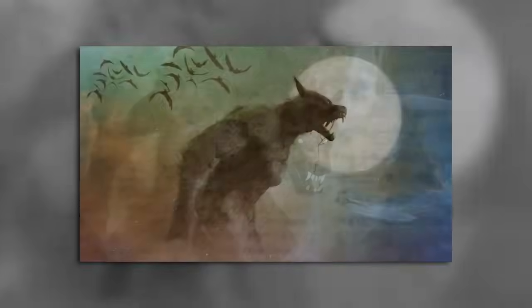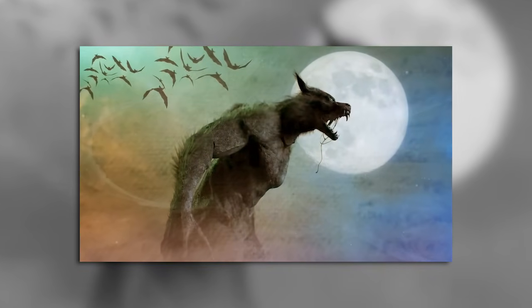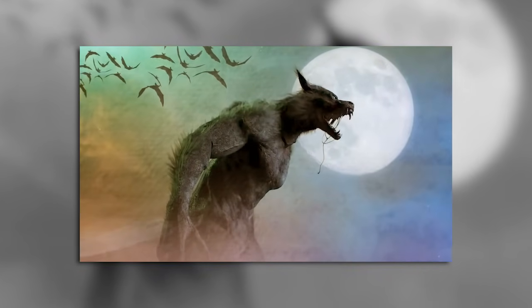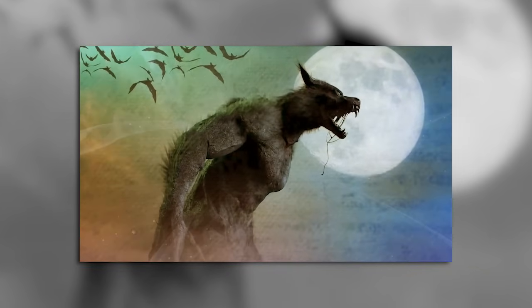This has caused some to suggest the creature could actually be a dogman, a creature said to be a mix between a man and a dog. Some have said, however, that werewolf sightings are just dogmen, and stories of these dogmen go back thousands of years.